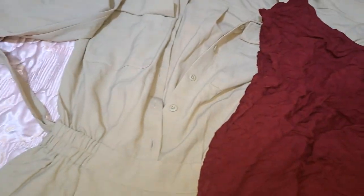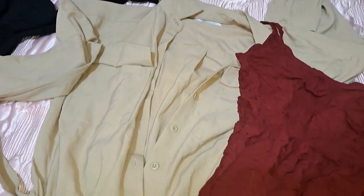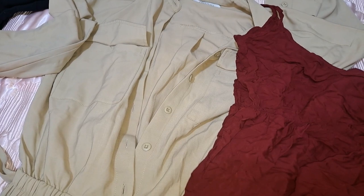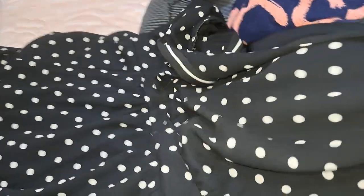My last decluttering, I had a lot of jumpsuits. In the year, I haven't bought many of those, because again, I am trying to be mindful of what I am buying. Polka dot. Oh, I'm tired. This one obviously stays.